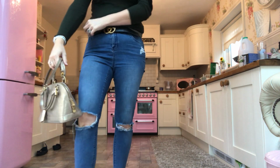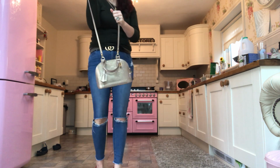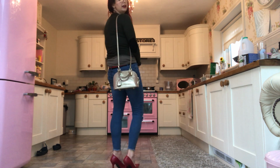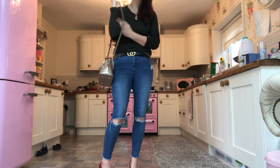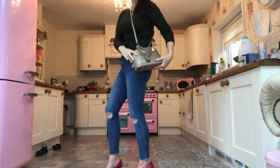So how does it look for size? Let's have a look if I get up. So I'm 5'6", about a size 12. Again, the great joy of the little BB is obviously the long strap, so you can wear it just hanging off your shoulder, like so. And then you can go crossbody, and it hangs to the bottom of my bottom, really. So it's a good length.